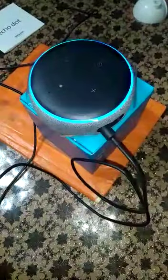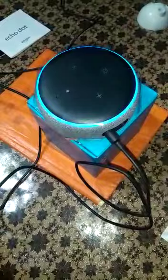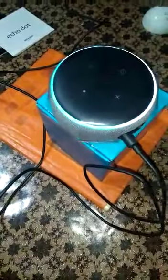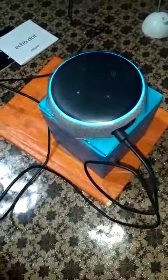So the next question is, Alexa, what is today's weather report? Right now in Satna, Madhya Pradesh, it's 8 degrees Celsius with clear skies and sun. Today's forecast has mostly sunny weather with a high of 22 degrees and a low of 5 degrees.